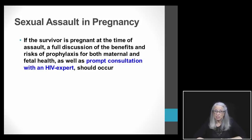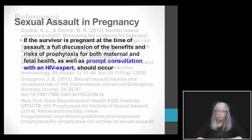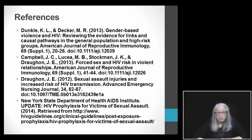Now, what about in pregnancy? This is an especially important time for a patient to be referred to an HIV expert. Most pregnant women will get NPEP, and it's up to that HIV expert clinician to decide whether Truvada and dolutegravir, Truvada and Isentress, or some other drug combination is best for this pregnant woman. Here are some references in case you want to read a little more deeply about the thinking behind offering HIV NPEP to all survivors of sexual assault.